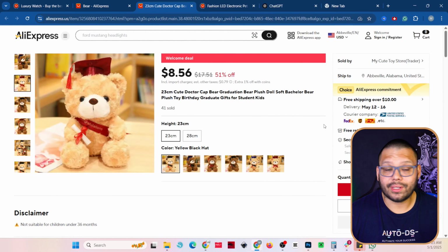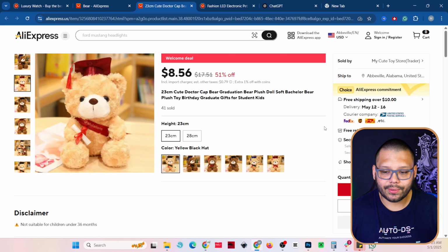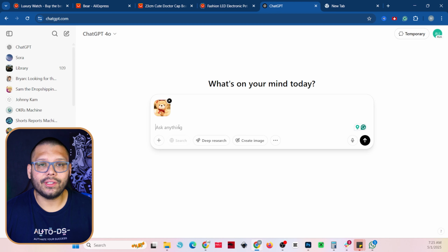So I found this little graduation bear on AliExpress. Now, it's pretty simple, pretty straightforward. Graduation is actually in a couple of months, so this is perfect. So now I'm going to go to ChatGPT and I'm going to go ahead and upload it. Just so you know, I am using the Pro version of ChatGPT, but you don't need the Pro version. Pro just pretty much gives you unlimited, but if you're using the free version, then you are able to take advantage of a few generations. So you can still make a few product images for completely free.